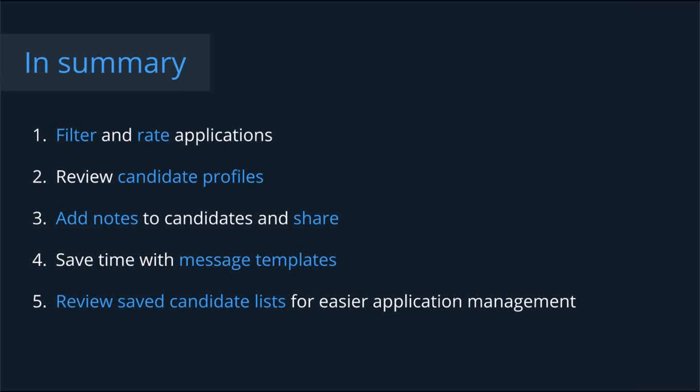So in summary, filtering and rating applications is going to help you guys shortlist people quickly, get back to people, whether they're candidates that you want to take forward or not. We try and make it as easy as possible for you to bulk email those candidates. Reviewing the profiles offers a standardized way to check through CVs and pick out those that might be relevant. Adding the notes to candidates so that if other people are running your CV searches, they can see.